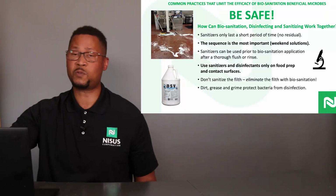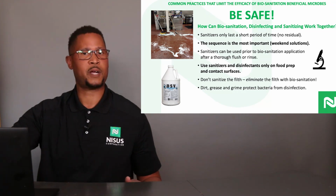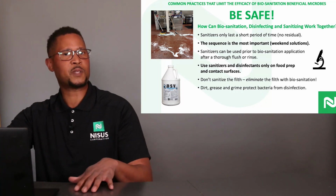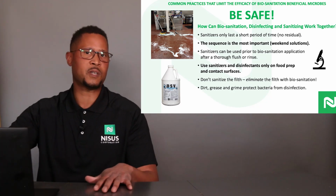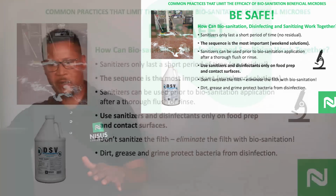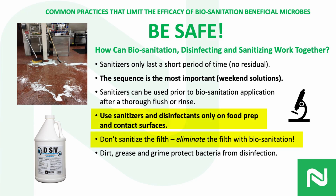It's better if you don't use them at all. Once the drains and other areas get clean and the organic material has been reduced, then those powerful degreasers and other types of cleaners that can kill off the beneficial microbes won't be necessary. So one of the things I like to say is, don't sanitize the filth. A lot of commercial facilities will use disinfectants down the drains, but what they're actually doing is just sanitizing filth.